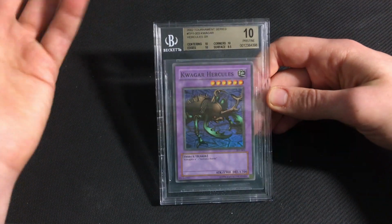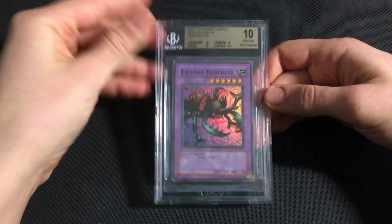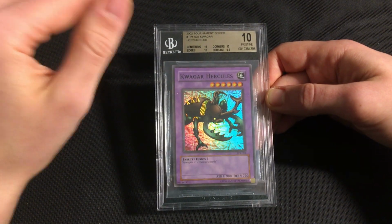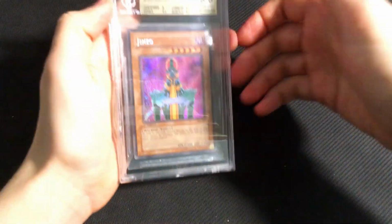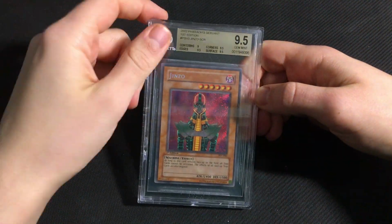Whereas the PSA 10 of this card isn't worth that much, as a BGS 10, especially since it's population 1, I would again put the value somewhere around $2,750, although it is hard to put values on BGS 10s. And kicking off the top 20 now, we have my Jinzo from Pharaoh's Servant, which is again graded as a BGS 9.5.